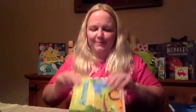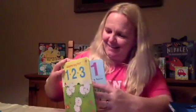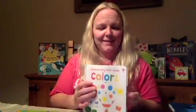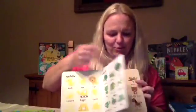The animals, ABC, 1, 2, 3, and colors. The hardback book with all of this, 1, 2, 3. They ask me to read it again. The colors too: red, blue, yellow, green. You might be asking me, why am I doing this?